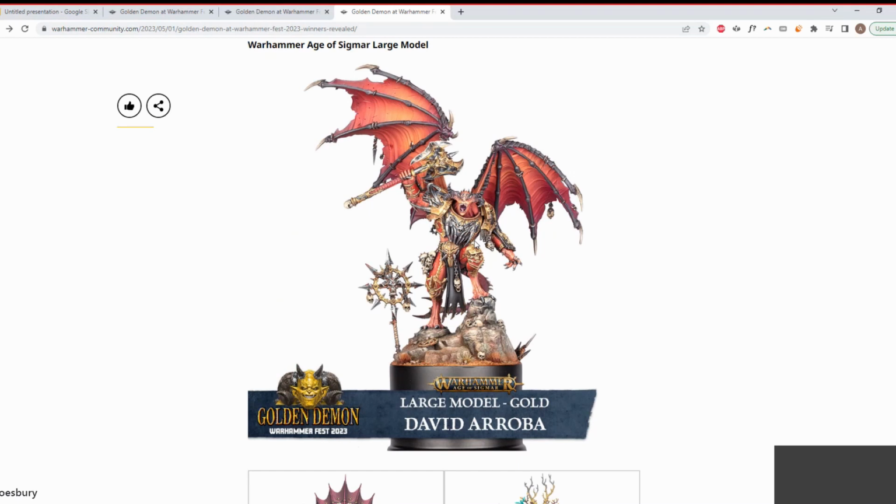I try and work on non-metallic metal all the time and just kind of try and improve it, but people like David Aroba have literally taken it to some other sorcerer level. Some other plane of being.